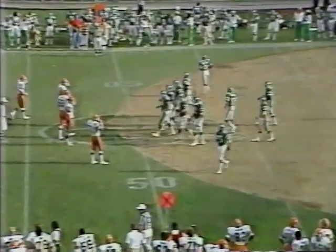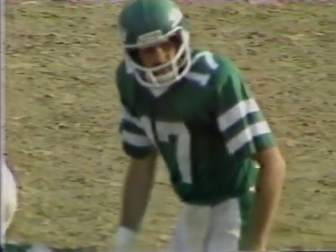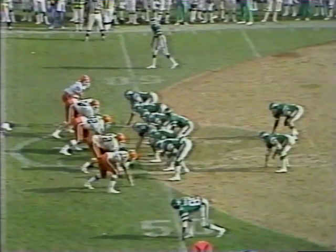I'm sure what he ought to do is go back. Number 85 is Wesley Walker. Look at the defensive men. They're 30 yards deep, because he should just put the ball up in the air and hope.